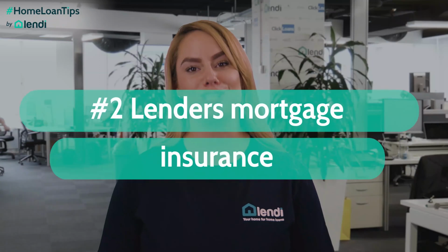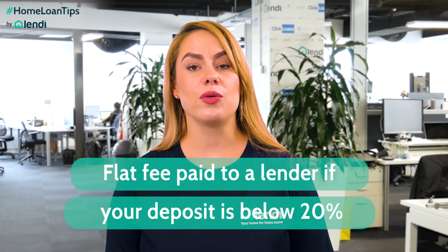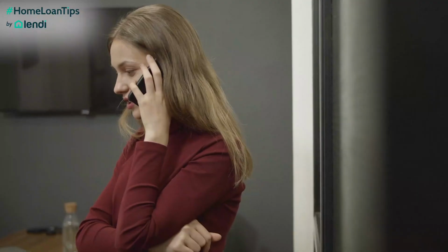Number 2, lender's mortgage insurance. Lender's mortgage insurance, or LMI for short, is a flat fee which is paid to your lender if you have a deposit under 20%. LMI exists as a protection for lenders should you, the borrower, be unable to pay off your loan. It's an extra cost that can be avoided by regularly saving and paying at least a 20% deposit.